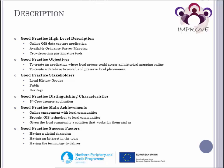We can also add in descriptions or explanations for the names, or if they had a translation, names available in Irish and in English, we could capture all that. These are the sort of things that couldn't be captured on paper maps. So we're adding to this local history and heritage collective.